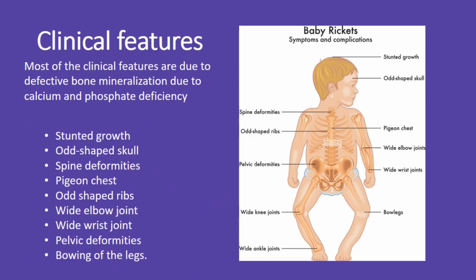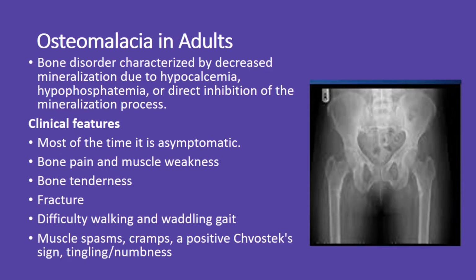Clinical features. Most of the clinical features are due to defective bone mineralization due to calcium and phosphate deficiency: stunted growth, odd-shaped skull, spine deformities, pigeon chest, odd-shaped ribs, wide elbow joint, wide wrist joint, pelvic deformities, bowing of the legs. Osteomalacia in adults: a bone disorder characterized by decreased mineralization due to hypocalcemia, hypophosphatemia, or direct inhibition of the mineralization process.